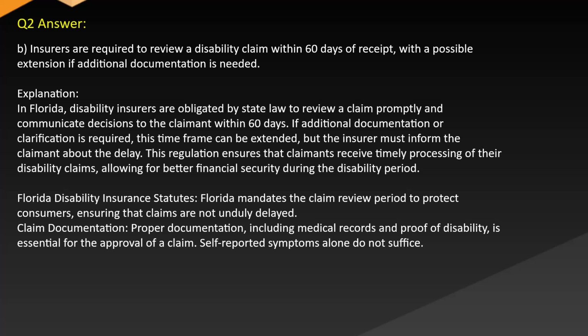Answer: B. Insurers are required to review a disability claim within 60 days of receipt, with a possible extension if additional documentation is needed. Explanation: in Florida, disability insurers are obligated by state law to review a claim promptly and communicate decisions to the claimant within 60 days. If additional documentation or clarification is required, this time frame can be extended, but the insurer must inform the claimant about the delay. This regulation ensures that claimants receive timely processing of their disability claims, allowing for better financial security during the disability period. Florida disability insurance statutes.